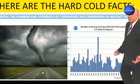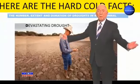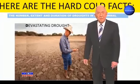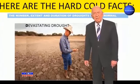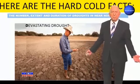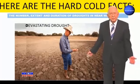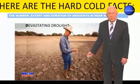But folks, there are fewer and less strong. Oh, and drought. Well, we had a big drought in Texas. It vanished. Now we have a big drought in California, getting a lot of publicity. If you look at the records, California falls into drought about once every 11, 12 years. And then we get an El Nino, and California gets the rain, comes out of the drought.